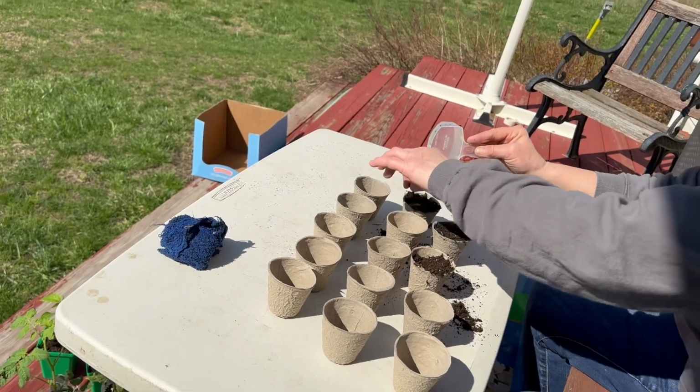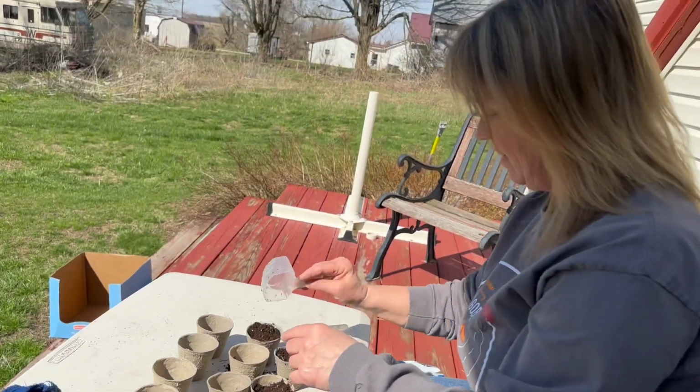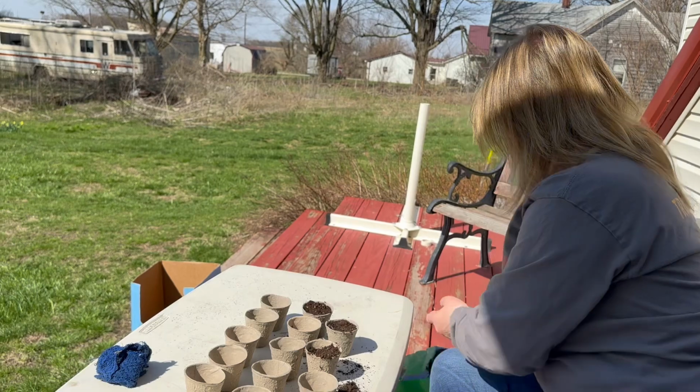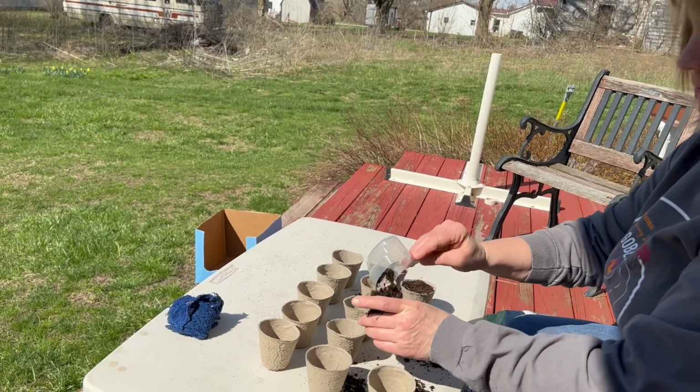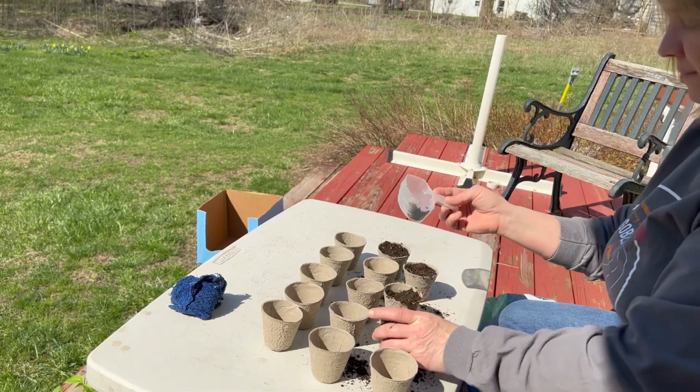It's a little bit messy. That's why we're doing it outside. I wouldn't want to be doing this in the house. Here, when I finish, I can just rake it off out in the yard.